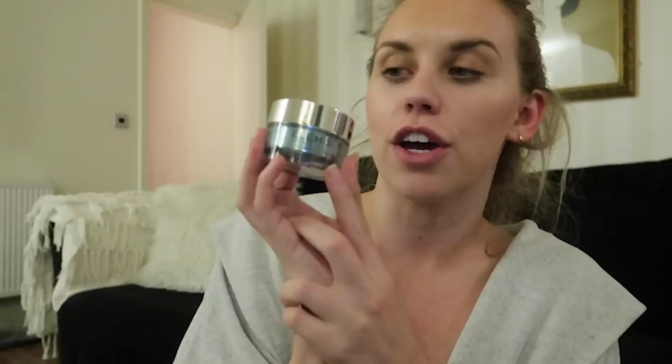This is really hydrating, and definitely one that I'm going to keep to one side until I finish my last moisturiser. Night moisturiser. And I can't wait to start using it.